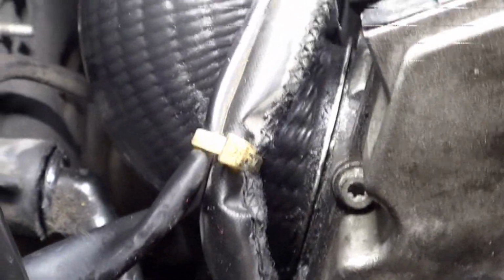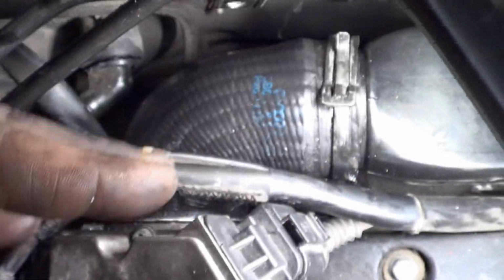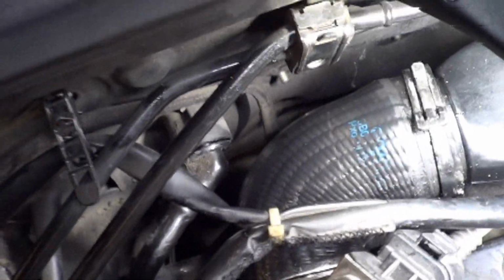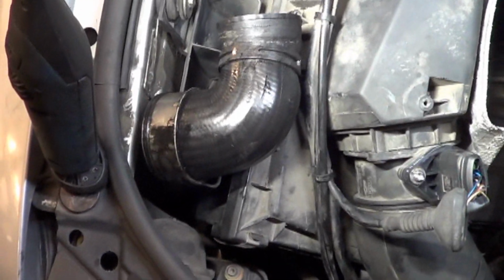Plus our furnace is running right now. It's probably not the best situation to hear a boost leak like that, but I've already conclusively identified it. There's definitely a boost leak right here in this hose, and we'll pull that out of there and take a look.